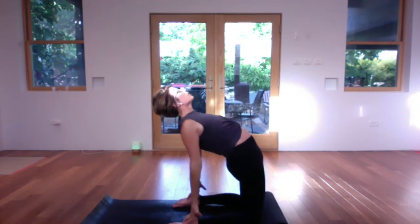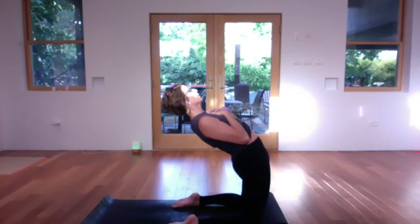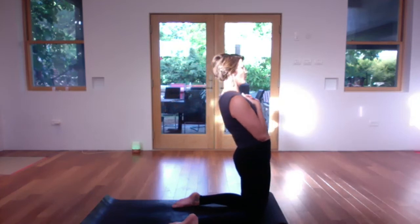Look up first, strengthening the back of the neck, finding control in your neck. Right hand to your heart. Keep that back bend. Left hand to your heart. Tuck your belly in and come up.